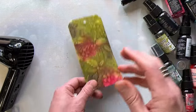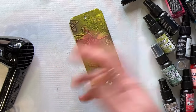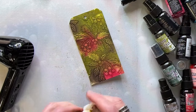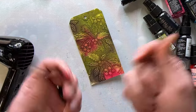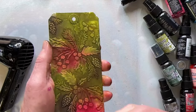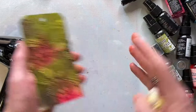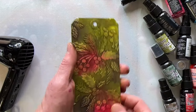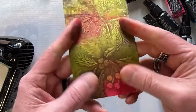Some people get freaked out because we don't talk about sealing here. I mean, people ask all the time, how do you seal it? We don't talk about sealing because you don't need to seal your work. Anything that you use should not come off on your hands from the touch. If it's going to be wet or outside, craft products are really not meant for that. You need permanent inks and things like that. This isn't going to come off on your hands.